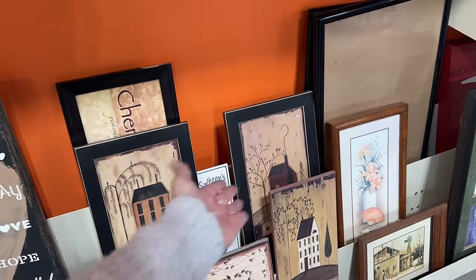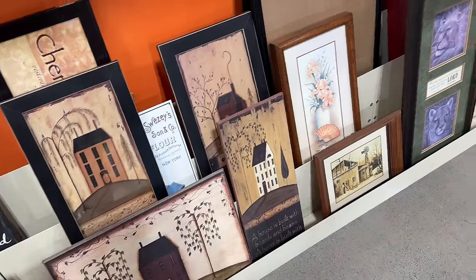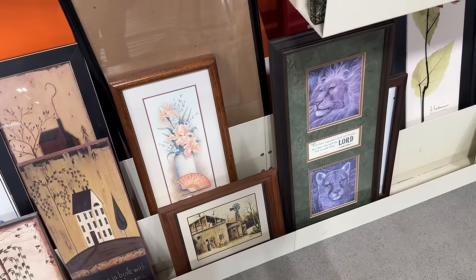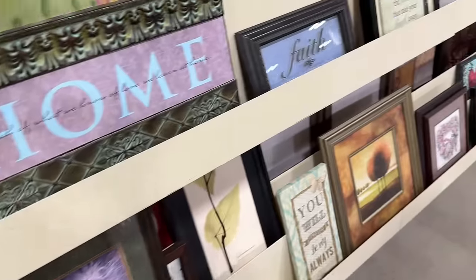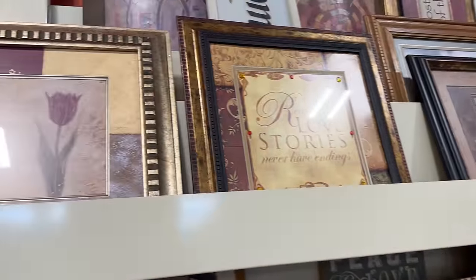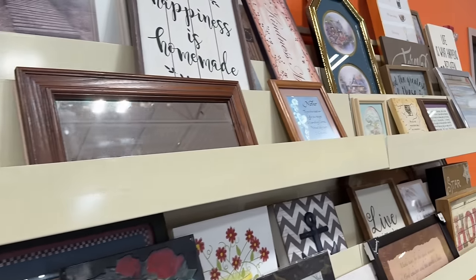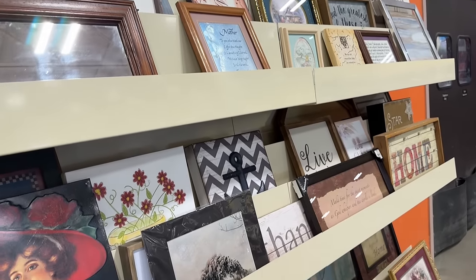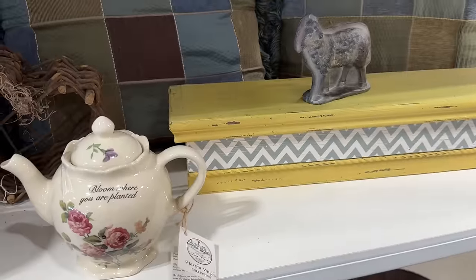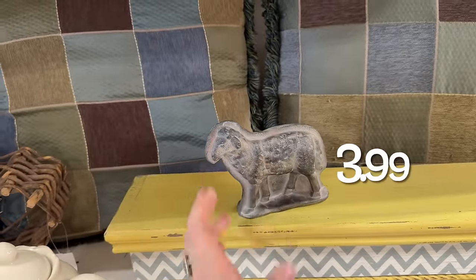Someone definitely got rid of their collection of primitive house artwork. There's a barn. I don't love it. I have to be real choosy because my barn wall is pretty full. Not many spaces left. This is cute. I think it's supposed to look like a chocolate mold.